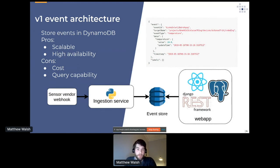You can see there I've included a bit of JSON for a raw event format. The thinking for going with Dynamo initially was it's really scalable, being NoSQL, and because it's AWS, it's highly available, so you don't have to worry about the headache of managing it yourself. AWS takes care of all of that for you. But the cons were it's not so cost effective when you start getting the amount of data that we're putting into it. But the main one really was the ability to query the data. All this data we're gathering is our biggest asset, and to not be able to query it in an efficient way and get the information out of it that we need is not ideal.